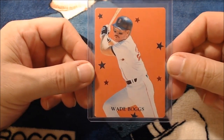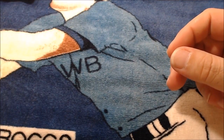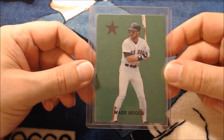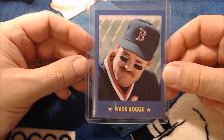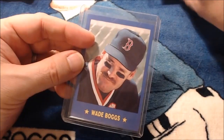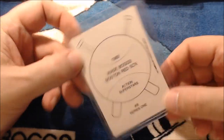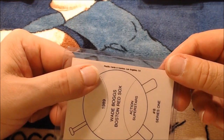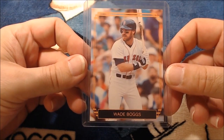And I like some of these coming up here, with these different colored backgrounds. Major League All-Stars. Here's a blue, or a green, sorry. Here's a blue. Again, almost like that 3x5. Now see there it says Pacific Cards and Comics, Los Angeles. So again, this may not be a traditional standard Rob Broder card, but it's categorized as a Broder type of card. That's a neat border on that one.